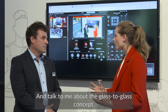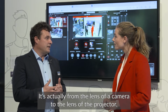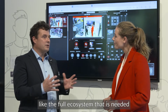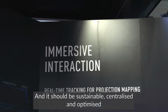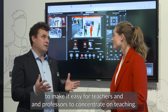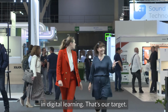And talk to me about the glass-to-glass concept. The glass-to-glass solution that we have developed throughout the last years is from the lens of the camera to the lens of the projector, the full ecosystem that is needed to have this digital transformation done in universities. And it should be sustainable, centralized, and automated, to make it easy. The teachers and professors should concentrate on teaching, and students should have the most fun and most engagement possible in digital learning. That's our target.